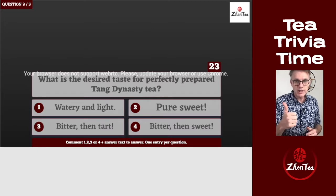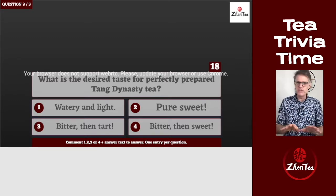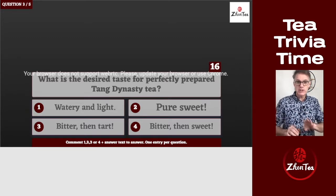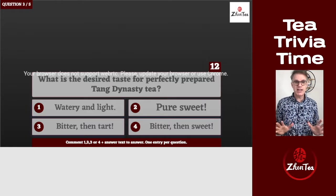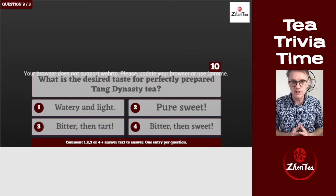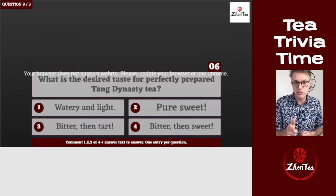Is it one, watery and light? Is it two, pure, sweet? Is it three, bitter, then tart? Or is it four, bitter, and then sweet? What is the desired taste for perfectly prepared Tang Dynasty tea? Watery and light, pure sweet, bitter then tart, or bitter then sweet?